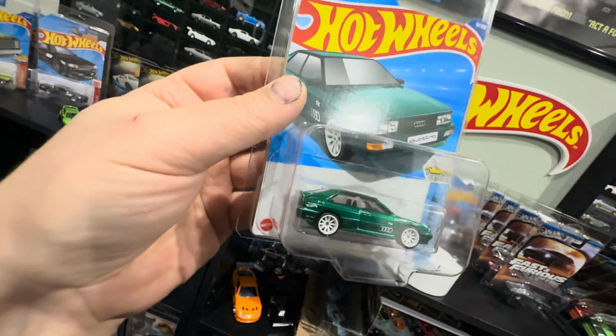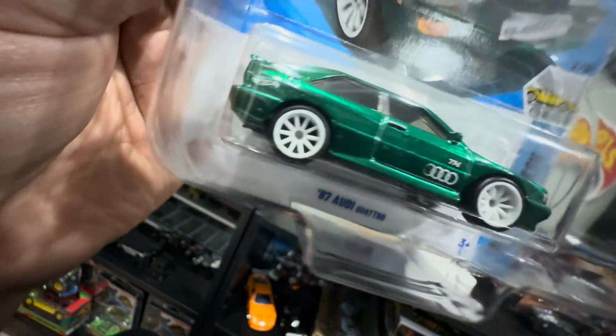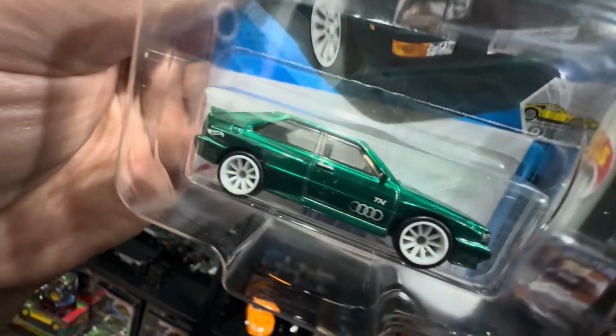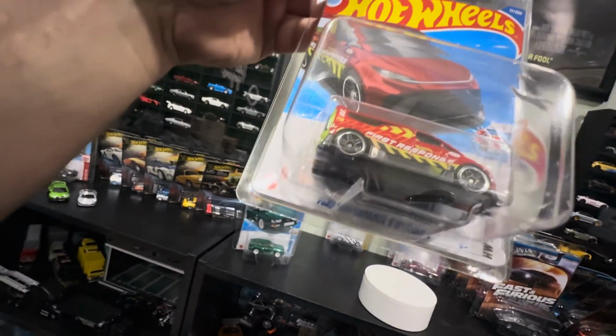But yes, we were lucky enough to hit this right fresh off the pegs, early morning. And there you go. Let me know what you guys think down in the comments. We were also lucky enough to get the regular treasure hunt as well.